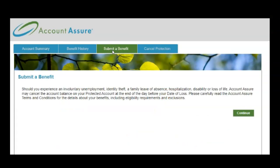You have to submit a benefit tab, so you can go ahead and initiate a benefit claim, which you will hit continue. By the way, I just want to mention that Comenity Bank or Comenity Capital Bank credit cards all offer Account Assured protection. But just note, if you have more than one, you have to register and create an account for each one, so they cannot all be submitted into one.